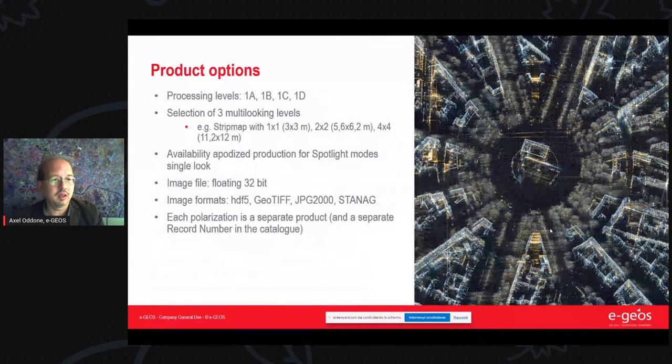Important to say, the image files are floating 32-bit. So the files are very big because there is a lot of information, a lot of quality in COSMO second generation data. The standard image format is HDF5, but there are of course also GeoTIFF, JPEG 2000, and the STANAG format. And each polarization is a separate product. So when you order a dual polarization, you receive 2 completely separate products that can then be merged together into a single color composite, as you have seen in all these examples.